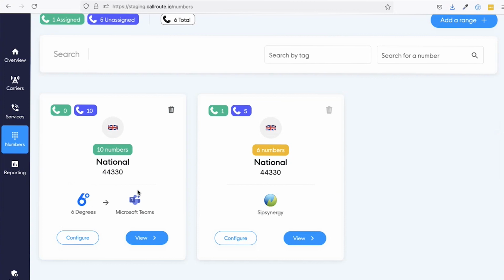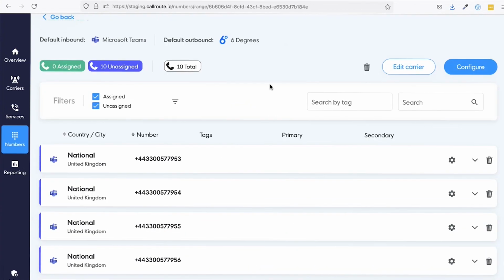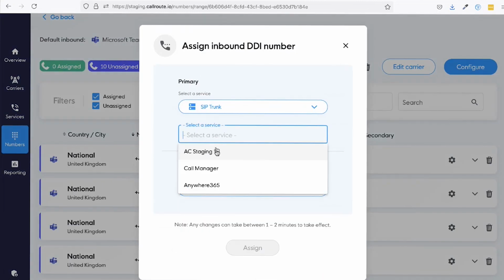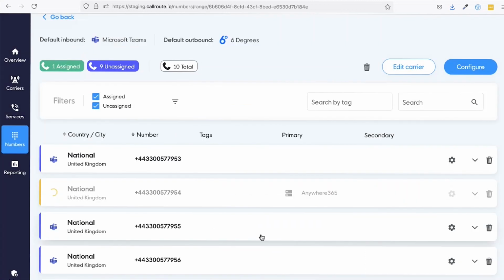We can see we've got the numbers here, and we show the amount of unassigned and the amount of assigned numbers in each of the ranges, and the carrier and the default service in view there. When we go into here, we could apply different routing logic on a per number basis. So even though all these numbers are now pointing to Teams, if I wanted to point them somewhere else, let's say to a contact center, I can come up here and choose SIP trunk, and I want to send it to my Anywhere 365 contact center, just that one number. I can go and do that, and it's instantly done, well, as near as instant as it can be.